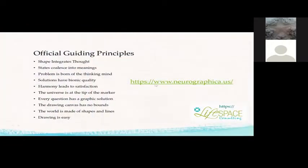So here are some of the official guiding principles, based on this website. I can't explain all of them, but I'm just going to list them off. Shape integrates thought, states coalesce into meanings, problem is born of the thinking mind, solutions have bionic quality. I think that means there's a biology element to the solutions of thinking. I don't know if I understand all of them, but again, that's why you take the 9-month course.